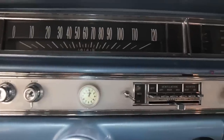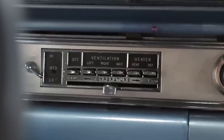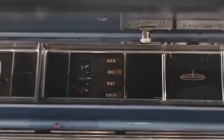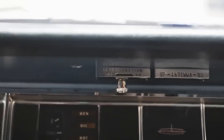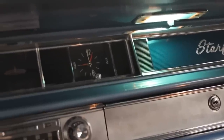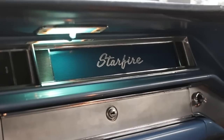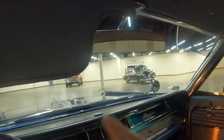Speedometer at the top with odometer inside of it, heat and ventilation controls, fan speed to the left of that with three settings, low, medium, and high. Above that, gasoline gauge. Just to the right of that are idiot lights for amp meter, oil pressure, coolant temperature being hot and cold. Above that, right underneath the dash pad, is the reverberation and antenna switches, radio, which is AM, FM, clock, light just above the Starfire script, passenger side, joystick control for the passenger side mirror. Up above, there's sun visors, and notice it has a nice cutout for the rear view mirror, which also has the daytime, nighttime feature. Very nice.